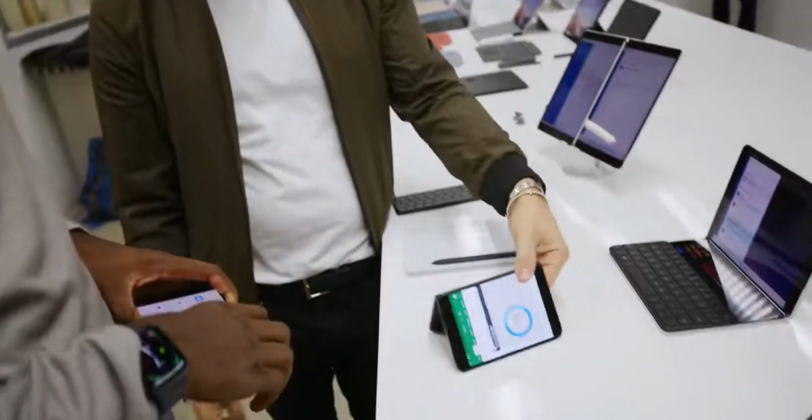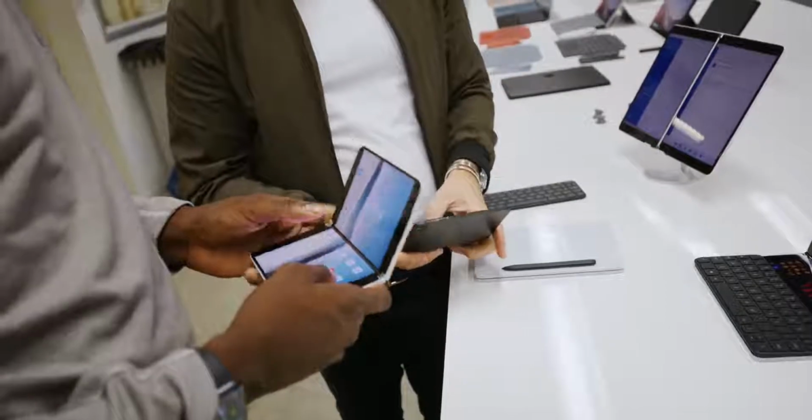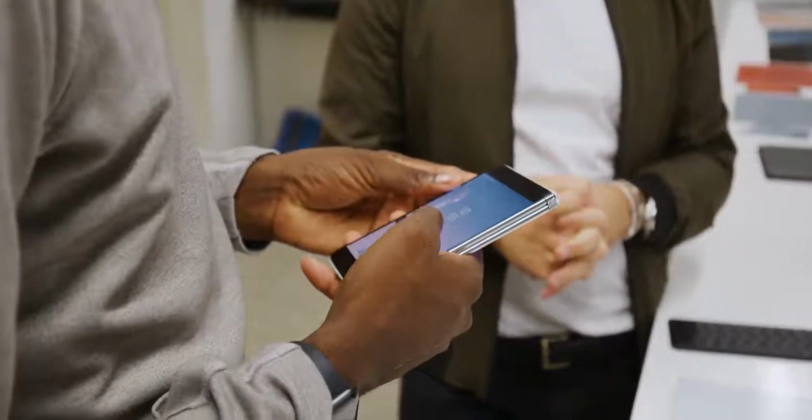360-degree hinge, fully protected, no screen on the outside, so it's totally safe in your pocket like a normal phone or maybe in a bag. And again, it's super thin, which who knows what that means for battery, but it looks really sleek.